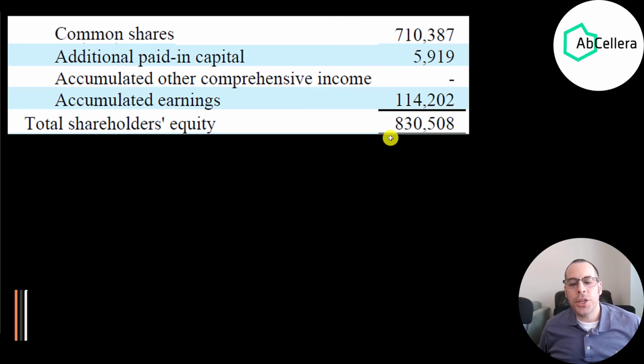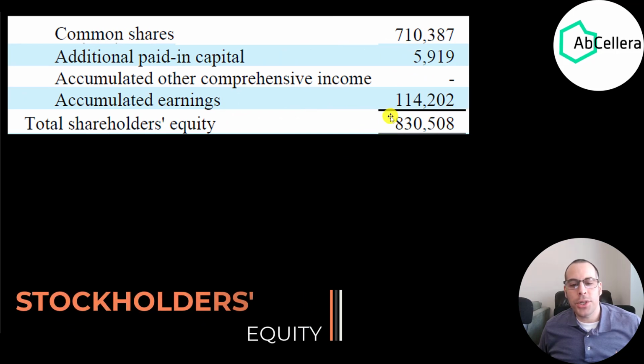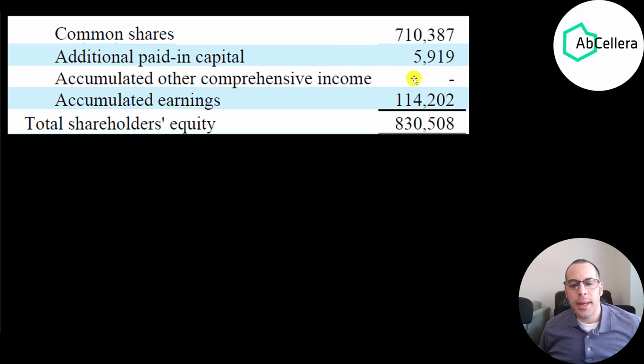This is the equity section on their 12/31 balance sheet. They have 830 million of equity. They raised 710 million from selling their business, and they profited 114 million from running their business.